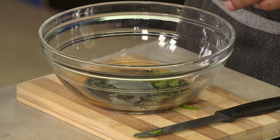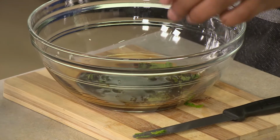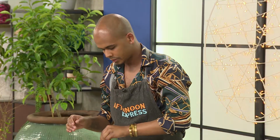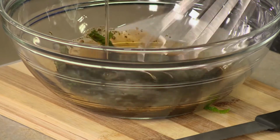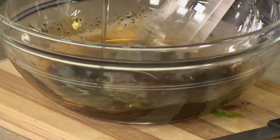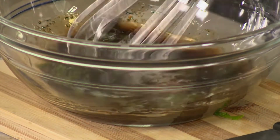So we've got some balsamic vinegar over here, some lemon juice, season it with some salt and pepper, and then olive oil. So while I'm whisking, I'll just mix that olive oil in there so it sort of emulsifies just a little bit, and then that's our dressing.